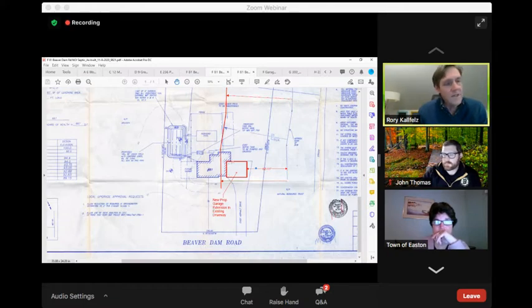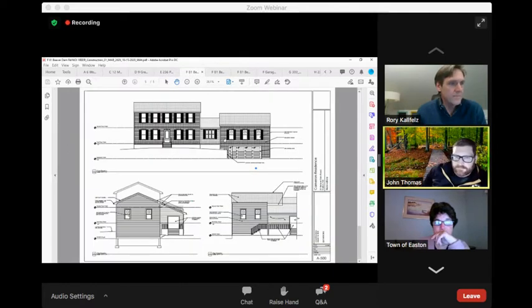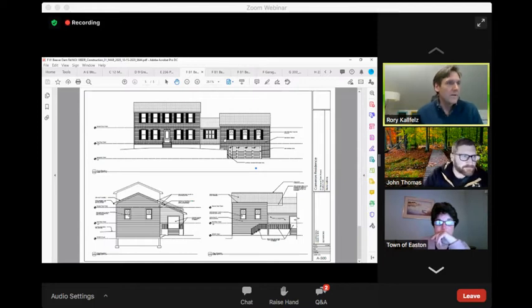So just to give some perspective to the rest of the commission, he's got a two car under here that's really not meeting his needs. Yeah, page 4 or 5 of that construction document shows it. Yeah, that one. Yes, there you go. So he's proposing a garage with a family room or playroom of some sort over, as I understand it.